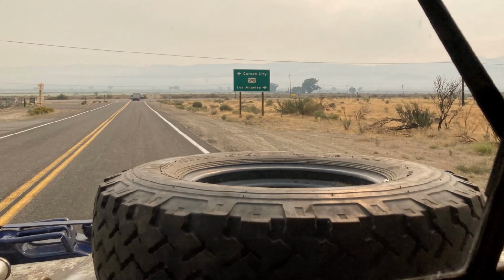But we climbed down from Monitor Pass and reached down to 395 on the eastern side of the Sierra Nevadas and started heading south towards Southern California. And that was our objective for the entire day.